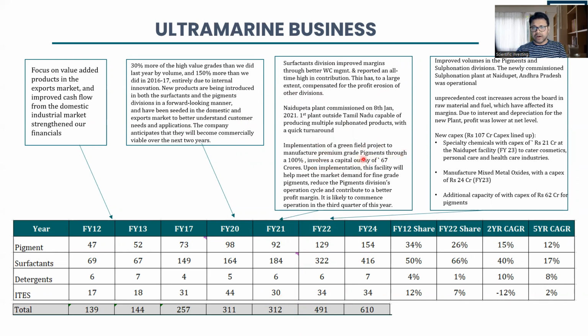The other thing is, pigment is still growing. Though the market share has gone down from 34 to 26, it's still a growing business with a 12% CAGR, which is decent. And surfactant is doing extremely well. In fact, at this point of time in FY21, they are working at almost 100% capacity in surfactants. Then the new capacity came, and again, more capacity is coming.